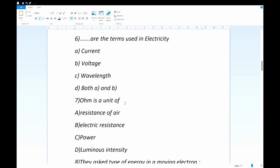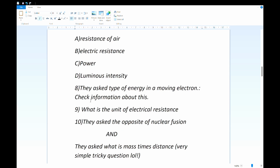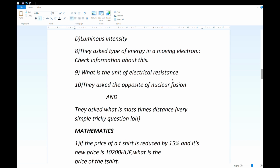Then there is ohm is a unit of, so you have to check resistance or any option, so you have to go and check it by yourself. And then we have question eight, a type of energy in a moving electron. Make sure you check information about this. And then we have the ninth question, you can read about it. And then the 10th question, opposite of nuclear fusion, and they ask what is mass and distance. Very simple but tricky question.